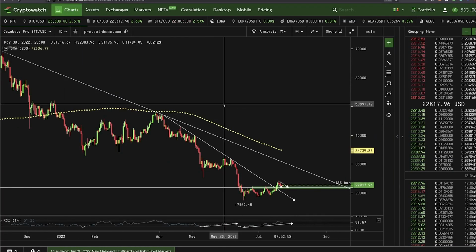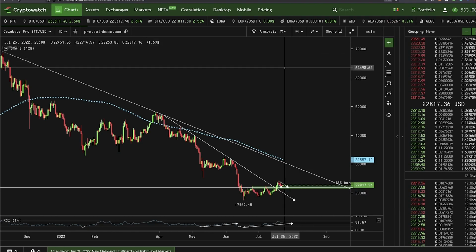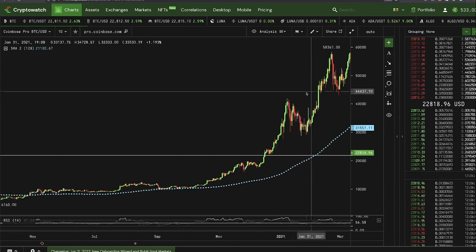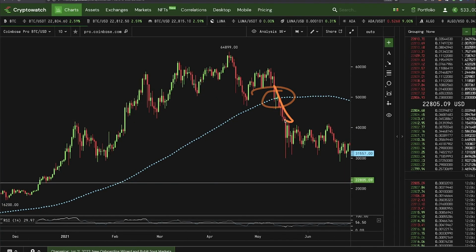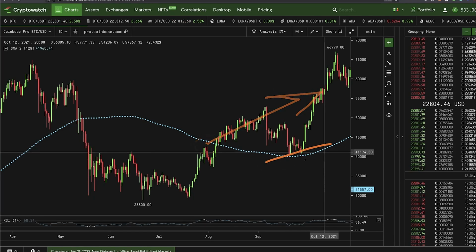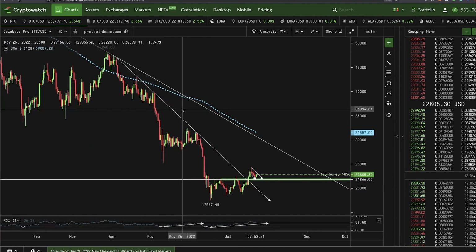Now, going back to Bitcoin here, I want to pull up one of my favorite moving averages, the 128-day SMA, this blue line. We've talked about this already on the channel, how all major uptrends take place above the 128. And when we break below it, it signals downtrends. When you get above it, it signals uptrends, uses support here, right? It's just been a very key moving average overall. And this goes back to 2017. It was the bull market support.